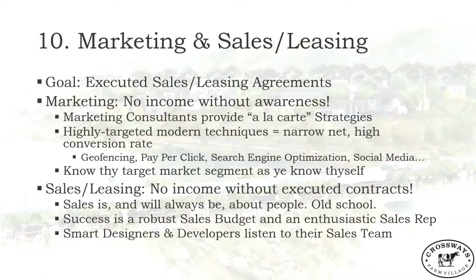And when you were talking about marketing in the 21st century, we may run some newspaper ads. We may take out a single page in an estate living magazine or like Texas Monthly or something like that. But honestly, people don't read those as much as they used to. The numbers just aren't there. And the other thing is that in the internet age, we now have highly targeted digital marketing. And so we're taking techniques like geofencing, where basically if you've got a cell phone in your pocket and you walk into our sales center or the perimeter of Crossways or anywhere near it, you're going to start seeing ads pop up as you browse the internet for Crossways Farm Village.